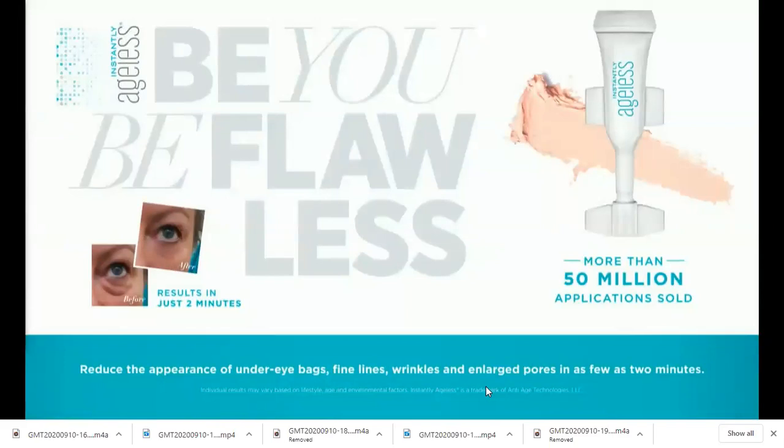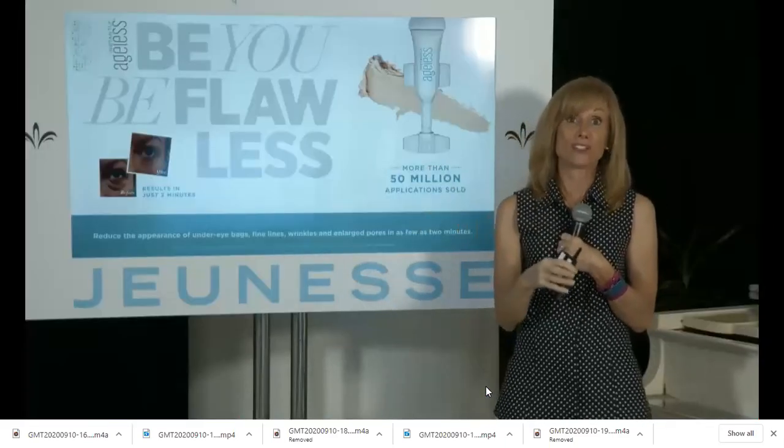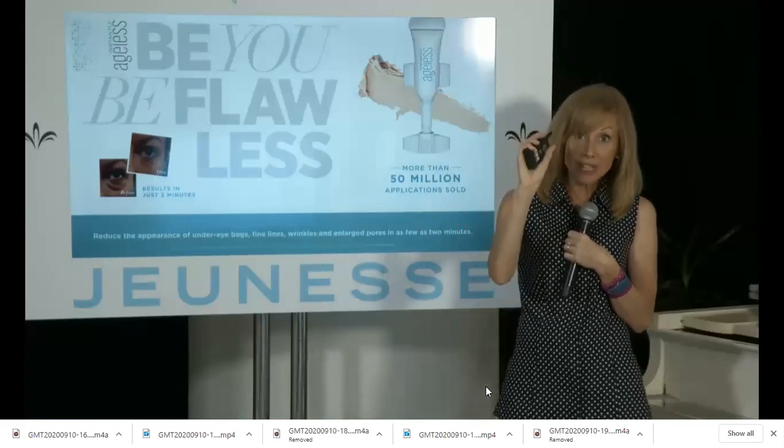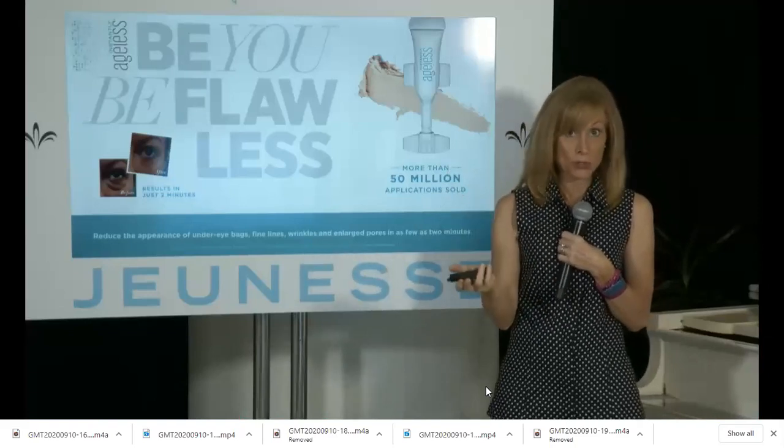Now, that means that you can actually see it happening. What an amazing door opener this product is, because you can see it as it's working. And as you can see, more than 50 million applications have been sold. They come in a teeny little applicator that's meant to be a one-time, maybe two-time use. Okay?